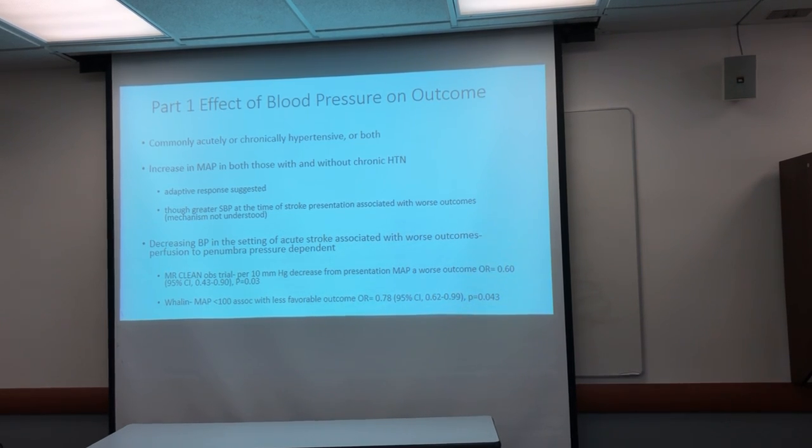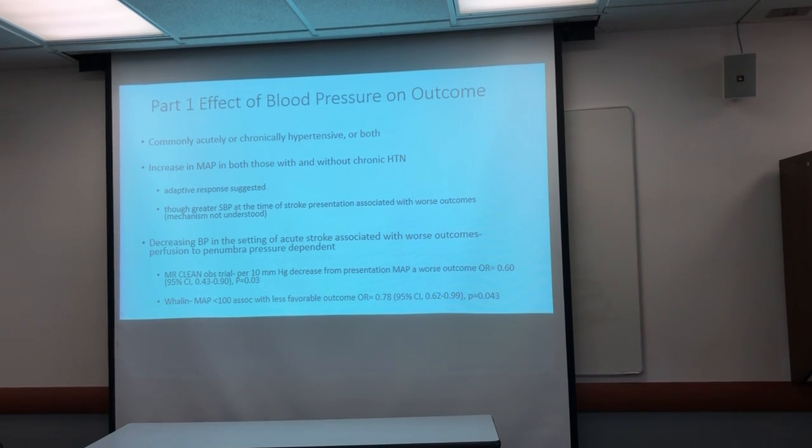But that being said, we all know you don't want to be decreasing the blood pressure in acute stroke unless they've had TPA, and the guideline with that is to keep the systolic under 180, because then you're starting to risk hemorrhage at that point. They've done some imaging studies with angiography, and the reason you don't want to decrease the blood pressure is, of course, to keep up perfusion to that penumbral region that's at risk. They've shown that even with a decrease in MAP of 10, you can start getting decreased perfusion to that area.